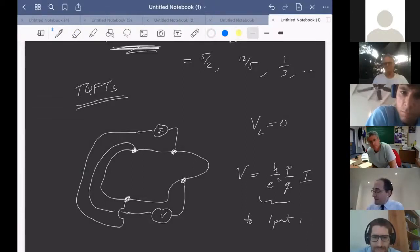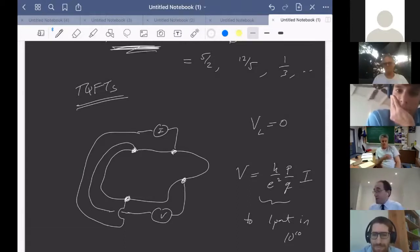One part in 10 to the 10 or better. Basically as precisely as you can measure it. It's extremely well protected, an extremely precise result. And this is independent of the shape of the sample or how you attach your contacts to the edge of the sample.